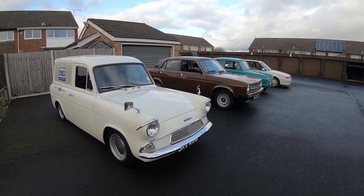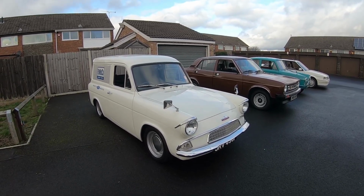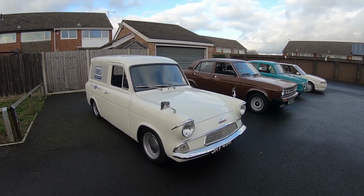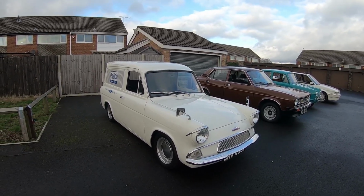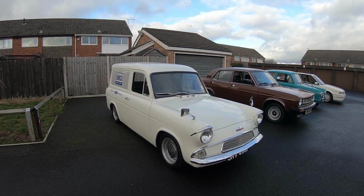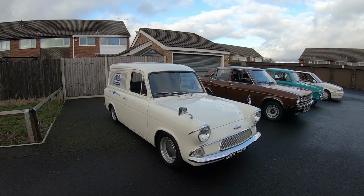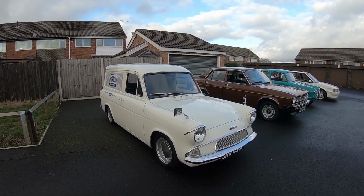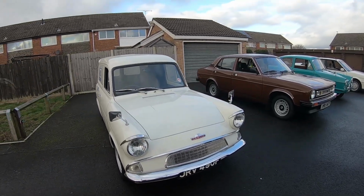1968, which is the last year just before the Escort Mark 1 van. Escort Mark 1 came out then, didn't it? This is modified, it's not standard. It's not wildly modified, it's reasonably mild compared to what you can do. I bought this about 8 years ago now. I could be wrong on that, but it was a good few years before I got the tricycle. And when I got it, it was already modified. So what mods has it got? Well, let's have a look.